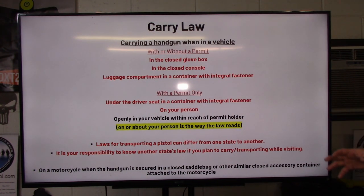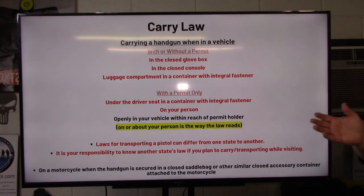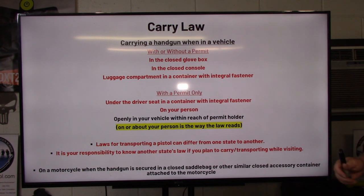Because I'll be honest, me personally, this is my interpretation. All right, I'm not telling you this is what the law says, but could we say that a closed accessory container attached to the vehicle could be a double or triple retention holster? Because there is a hood that goes over it, could we argue that that is a closed accessory container? I don't think it would be, but again, this is going to depend on the prosecutor and the law enforcement officer if you were to be caught with it in something like that. Again, I'm just telling you what the law says.